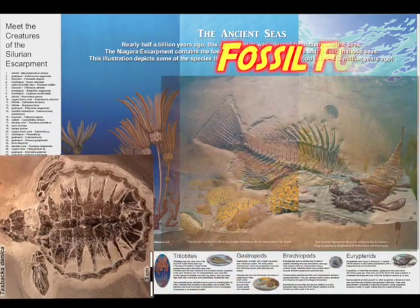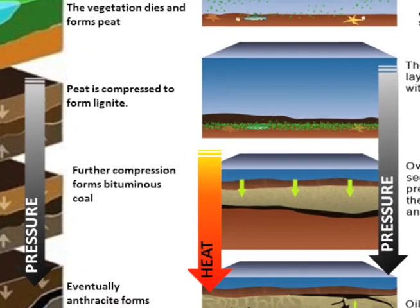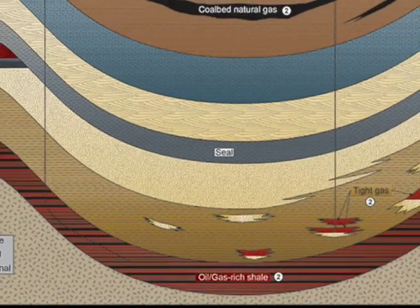Let's go back in time millions of years ago. As ancient sea life dies, it settles on the ocean floor, and gets covered with sand. Over time, heat and pressure turn the carbon into oil and natural gas. Oil is buried deep underground.